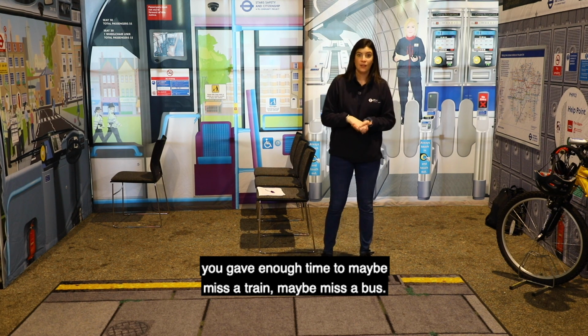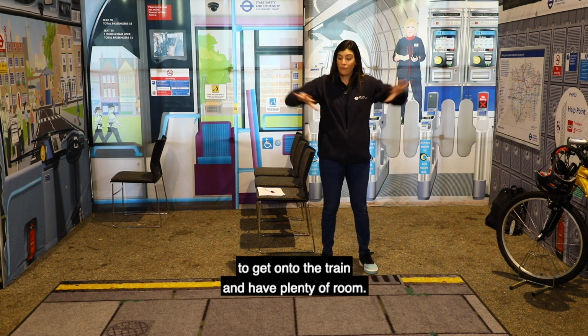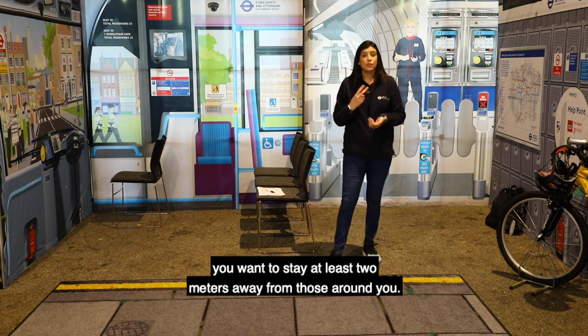So make sure you've planned your journey, you give enough time to maybe miss a train, maybe miss a bus. That's going to allow you plenty of time to get onto the train and have plenty of room. Remember, during COVID time, you want to stay at least 2 meters away from those around you.